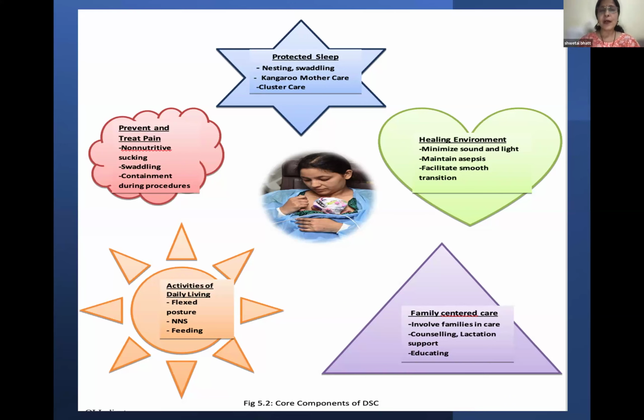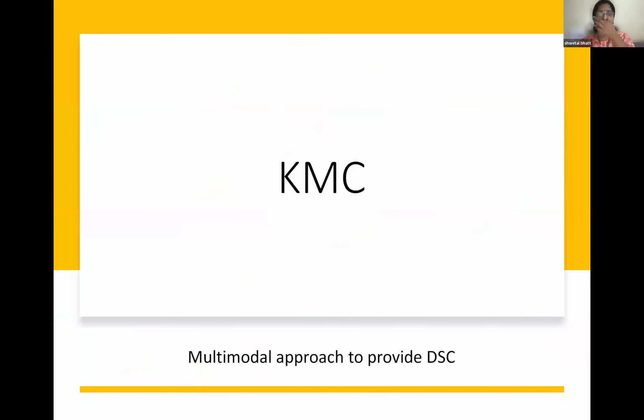As you go, if you review the literature, more and more key performance indicators are coming up with the advantages of developmentally supportive care in the NICU. And that helps in intact survival. As I said, the kangaroo mother care, right? The kangaroo mother care is the most important multimodal technique of developmentally supportive care.